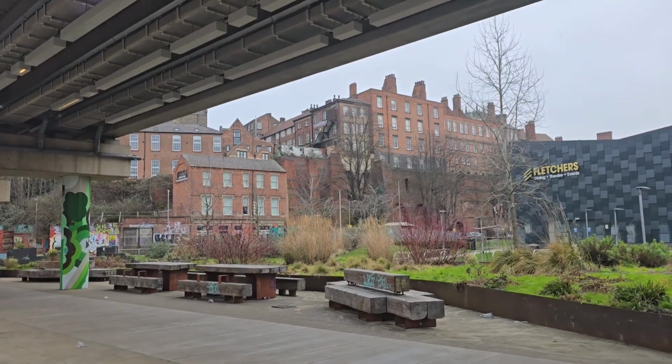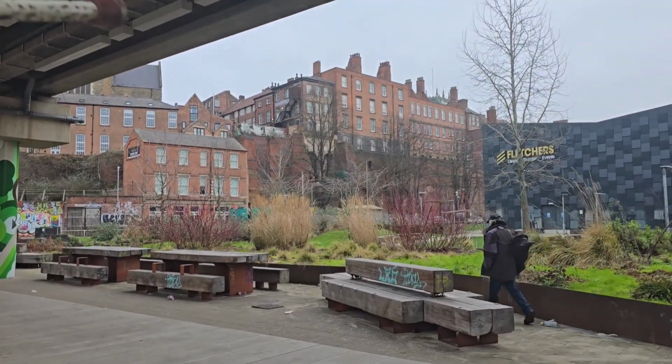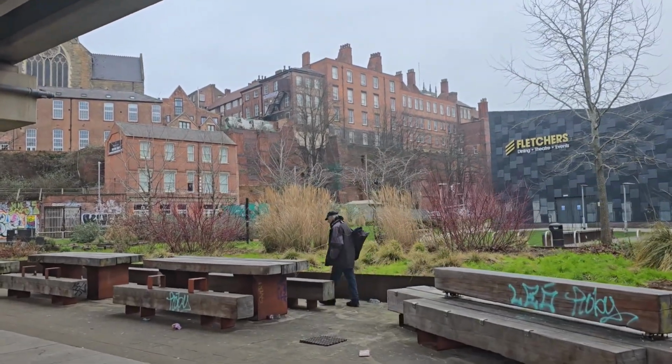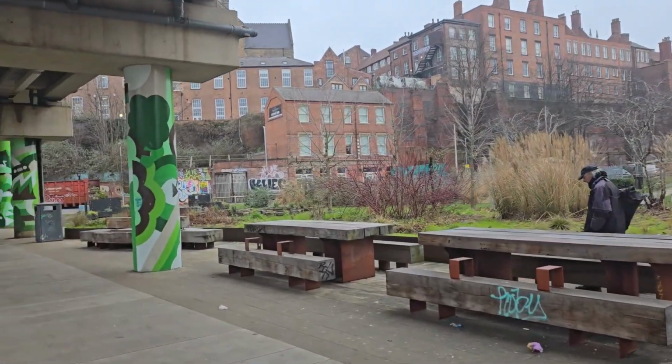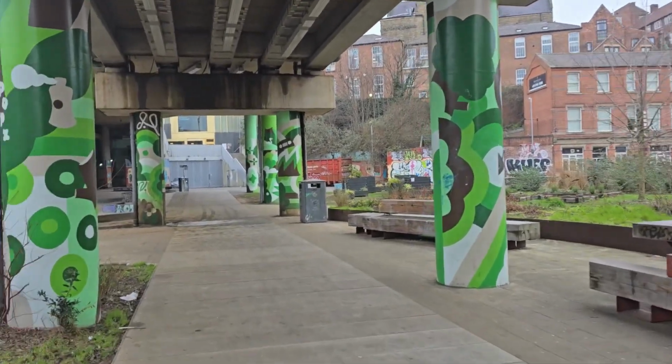I was going to say it was part of the English borough, but it wasn't, because the English borough was actually on top of the hill. This bit down here was part of Narrow Marsh, and Narrow Marsh was a famous slum in Nottingham, very well known. This area down here with a lot of industries.